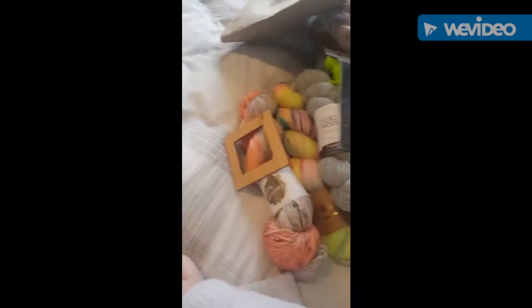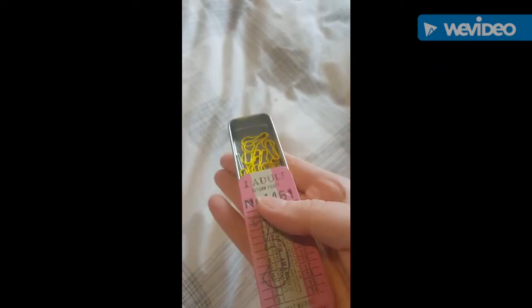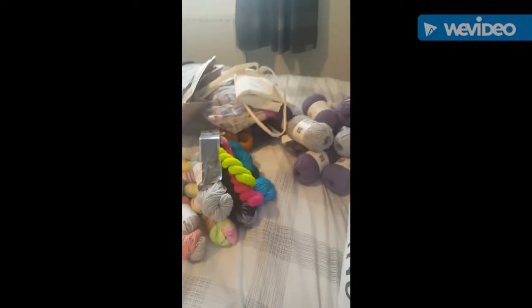So, got that. And I got this little tin of pins from Travel Knitter. I actually wish I had bought 2 of these, sort of one for each set of project bags I have, but I only got the one. I was after this as well. This was on my list, so I done pretty well. All this stuff was on my list, and I'm pleased with what I got.